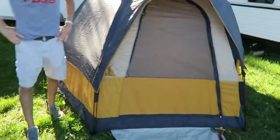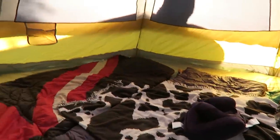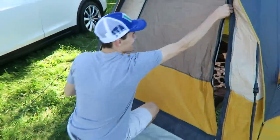And then we got our nice tent here. We're going all out. I mean, this is some high quality stuff. Set this bad boy up myself. Not really. Just got a couple of sleeping bags, but Christian's really proud of it.